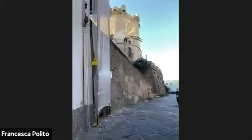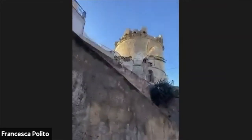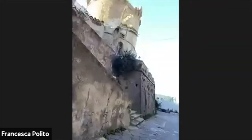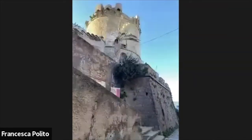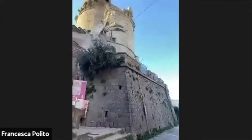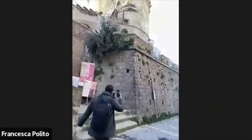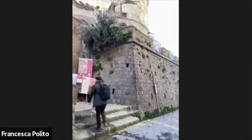Two, I'm going to show you, and here. So the tower that we saw at the beginning from the port, it's this one. We got very close. And this is Torrione. And this is the biggest tower in Forio. And these towers were used for protection, so from the tower, you can see the sea very well, and if there's some invaders coming.